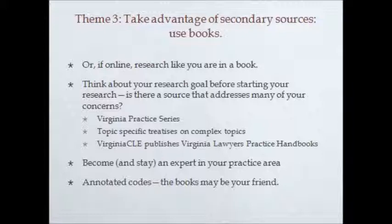When thinking about your research goals, think about if there is a source that addresses what your concerns are. There are a number of Virginia-specific and topic-specific practice treatises out there that might be useful. I just want to point out a few. West publishes the Virginia Practice Series, which covers a variety of topics in Virginia law. It's pretty practitioner-oriented and can be quite handy. There are a number of topic-specific treatises on complex topics of law. Lexis will publish some of these. West publishes some of these. Things like civil procedure, criminal procedure, evidence.